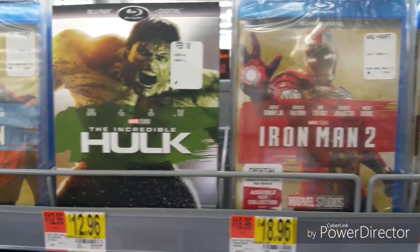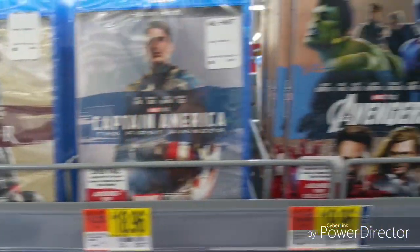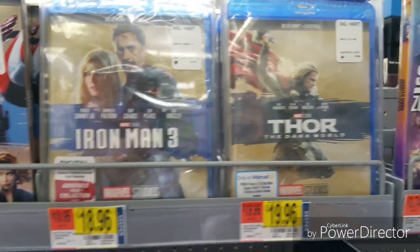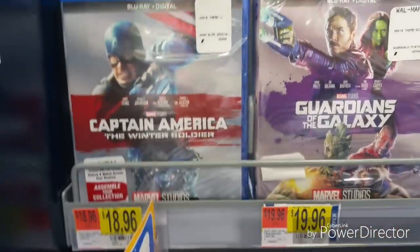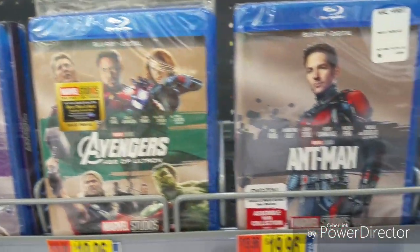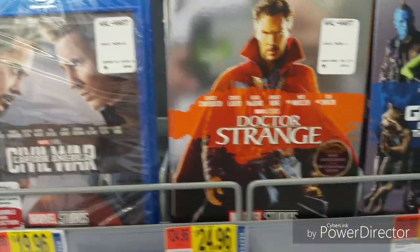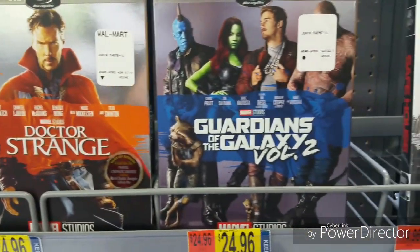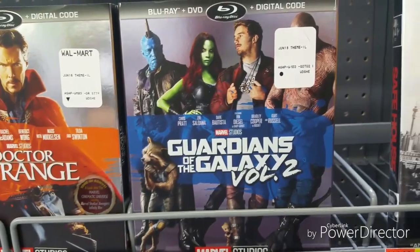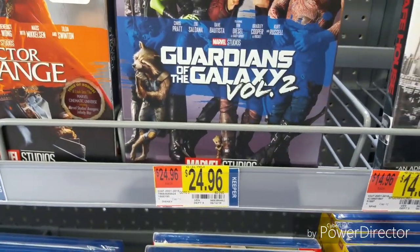Iron Man, The Incredible Hulk, Iron Man 2, Thor, Captain America the First Avenger, The Avengers, Iron Man 3, Thor the Dark World, Captain America the Winter Soldier, Guardians of the Galaxy, Avengers Age of Ultron, Ant-Man, Captain America Civil War, Doctor Strange, Guardians of the Galaxy Volume 2, I believe was the last one before, is that the last Marvel movie? I think it was.